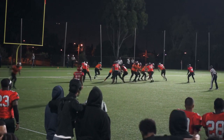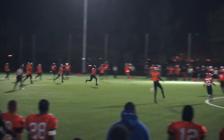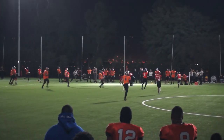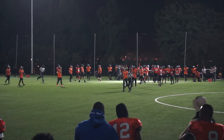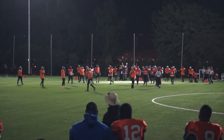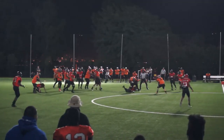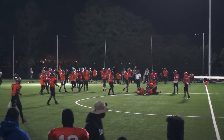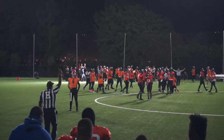Here's the snap. Jermel Woods rolling to his left. Throws on the run. He got it. His man caught it. And that's close to a first down. Let's see where the marker is. At about the 33. That is a first down. And on first down, they're going to run it. Quarterback Jermel Woods with the keeper for a nice gain. He might move the chains again.